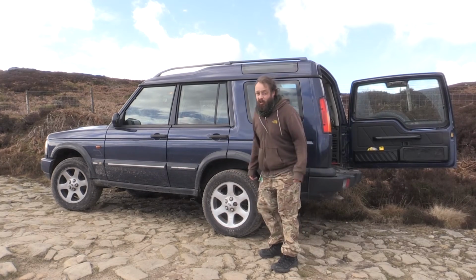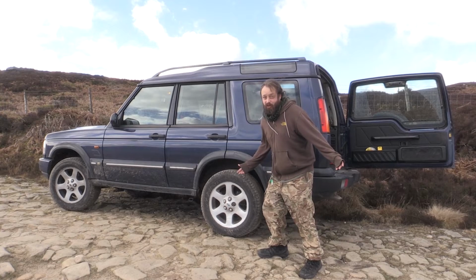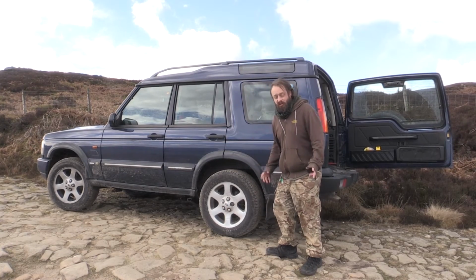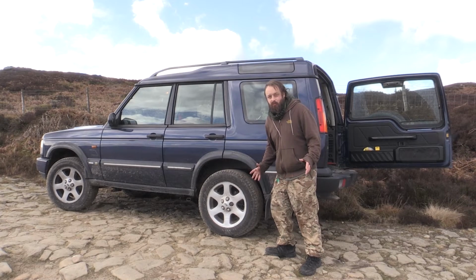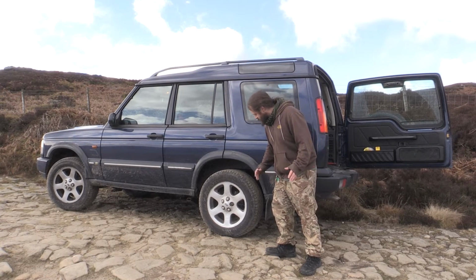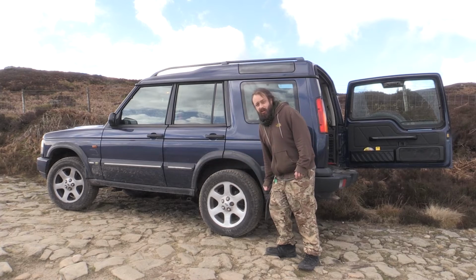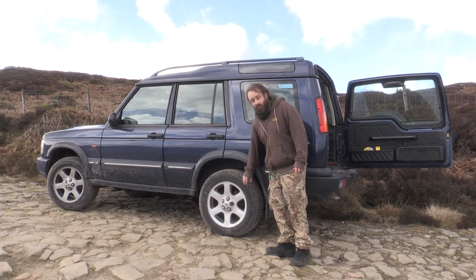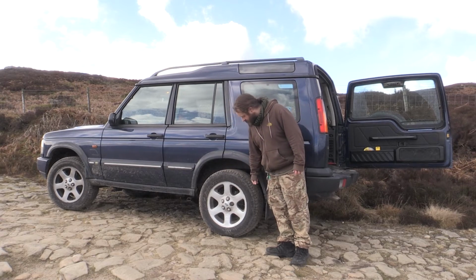You'll have to excuse the wind a little bit because it's windy, but there's not a lot I can do about the weather. So one of the first things you're going to have to look at with your vehicle is having good tyres that are capable for the winter. On this one, I've got some Goodyears.